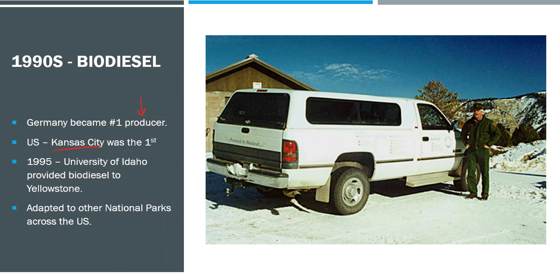And if you can imagine, again, a lot of your agricultural-based states are going to have a very strong look at this field, the science, the technology behind it. And the University of Idaho made biodiesel, and they shipped it up, and they gave the biodiesel to Yellowstone National Park. What you're seeing in the picture here is a vehicle, and this vehicle has been ran off of biodiesel from the University of Idaho back in 1995. It actually ran for hundreds of thousands of miles. I think the odometer on this truck was 300,000 or 400,000 miles before they took it out of service.